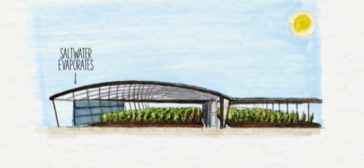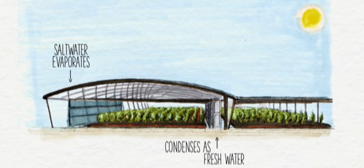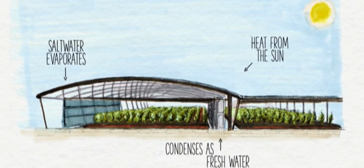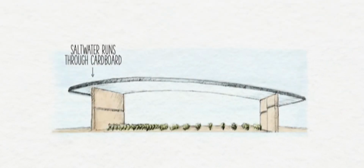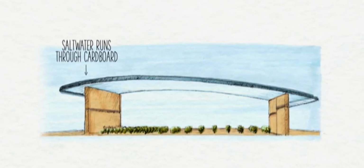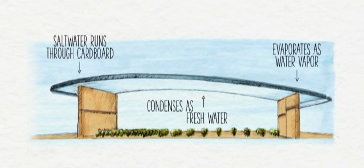And then you study the condensation on the roof of an ordinary greenhouse. And you think, well, hang on a minute. That's making use of the solar gain to evaporate water, but you can recover it as fresh water. So it goes in as seawater, you evaporate it as water vapor, and it condenses as fresh water, which you can then use to irrigate your plants.